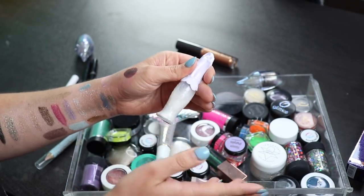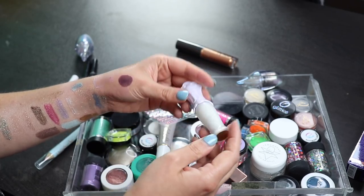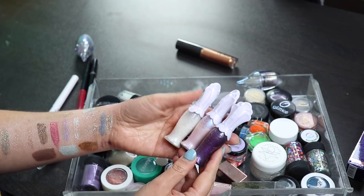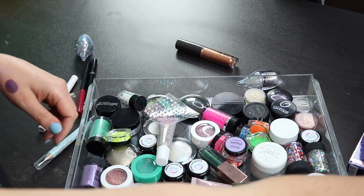I don't know if I would buy them again with my own money because they are like $30 a piece, I think. But having them, I'm so grateful. And I think these are just the cutest things ever. So of course, I'm going to keep all of these because I think they are super cute and I like them and I need to play more with them.